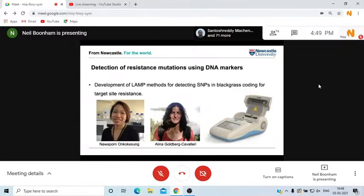So the first piece of work I'm going to talk about is detection of resistance mutations using DNA markers and the development of LAMP methods for detecting single base pair changes, in this case in blackgrass, and that these changes lead to target site resistance. And this is work that's been done by two of my colleagues at Newcastle University, now Paul Nong-Kokosung and Alina Goldberg-Cavallari. And this work's been done in my lab and also in Rob Edwards' lab.